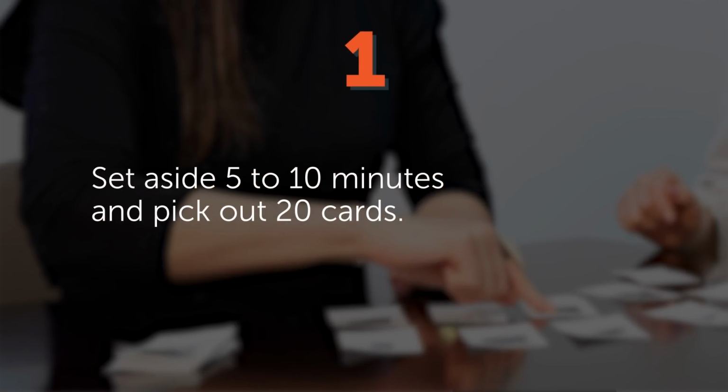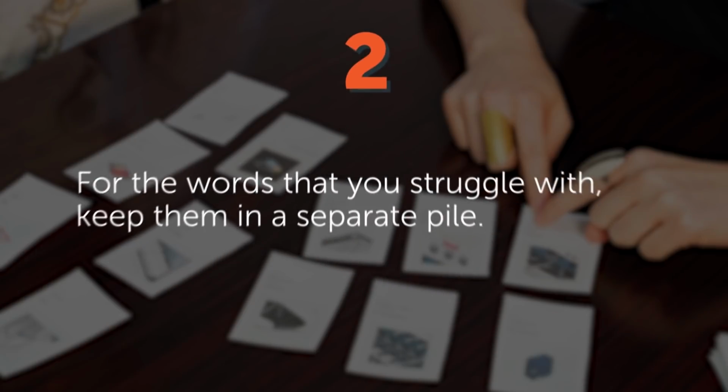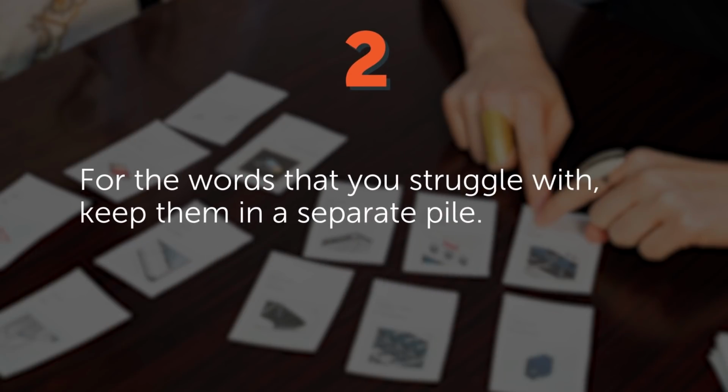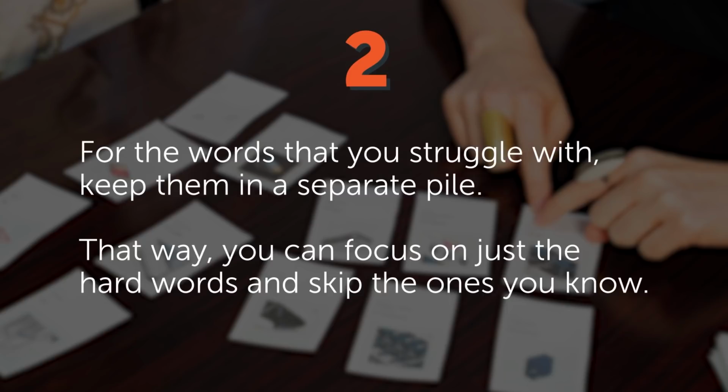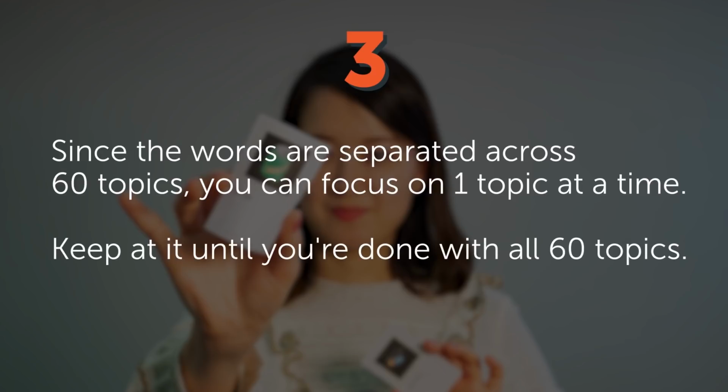Set aside 5 to 10 minutes and pick out 20 cards. Spend the first half reviewing the cards and the second half testing yourself on the meanings. 2. For the words that you struggle with, keep them in a separate pile. That way, you can focus on just the hard words and skip the ones you know. 3. Since the words are separated across 60 topics, you can focus on one topic at a time and keep at it until you're done with all 60 topics.